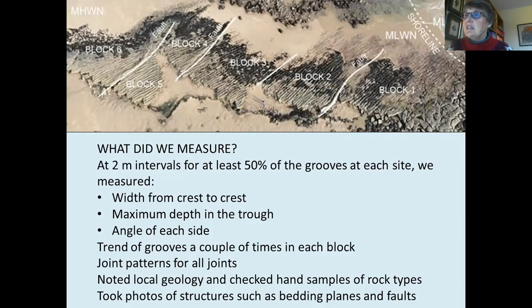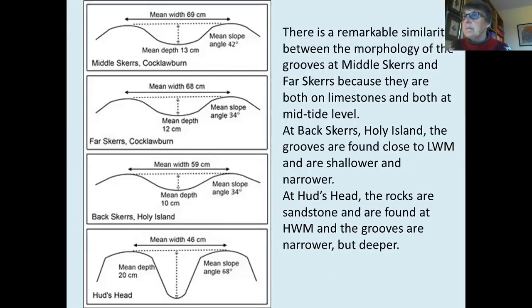Nevertheless, we collected data at 250 points on this bedding plane. At each point, we also measured the slope angle of each groove trough, and I took compass readings for the groove trend for each block. The diagram summarizes the mean results we got for depth, width, and slope angle.